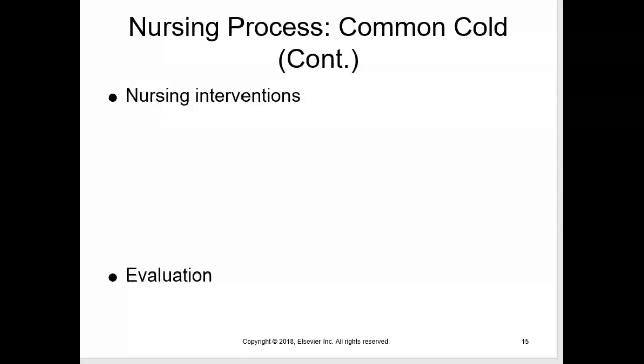In terms of teaching, tell the patient that hypotension and hyperpyrexia may occur when dextromethorphan is taken with MAOIs. Teach patients about proper use of nasal sprays and proper use of puff or squeeze products, again with nasal decongestants. We want to teach our patients to use them for a max of 3 days. After 3 days, they're at increased risk for rebound nasal congestion.